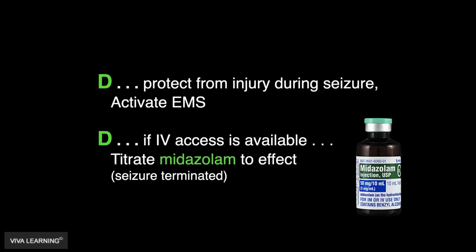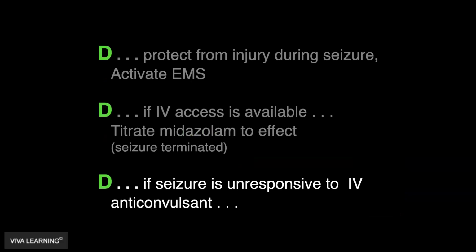D is really protecting people from injuries. We talked about EMS, but more importantly, if you have access to IV medications and you have IV access, if a person has a prolonged seizure, you can use midazolam, which is like Valium and other benzodiazepines, to terminate that seizure. I would say probably most people don't have that, but it certainly is possible.